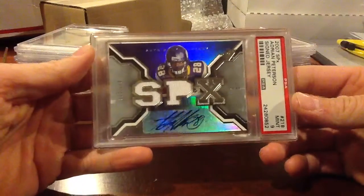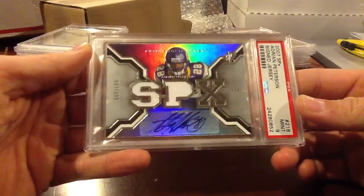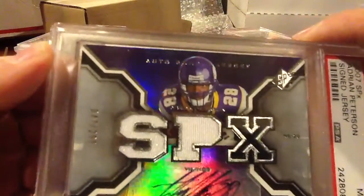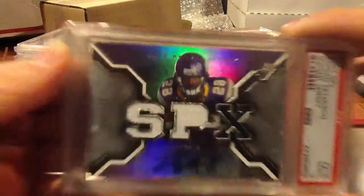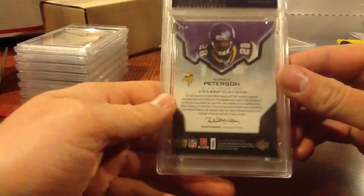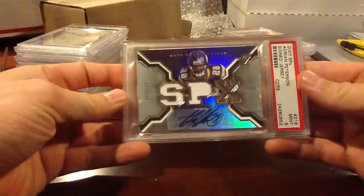And then this was the base version to 299, which got a 9 as well. So it's got a little bit of chipping on this foil. I don't know if you can see that on camera if I tilt it a little bit. Otherwise, I think this would have been a 10 because this card was pretty clean. So this order is really good so far. I was pretty happy with it.